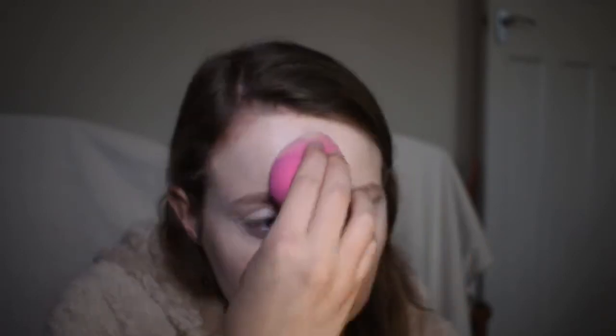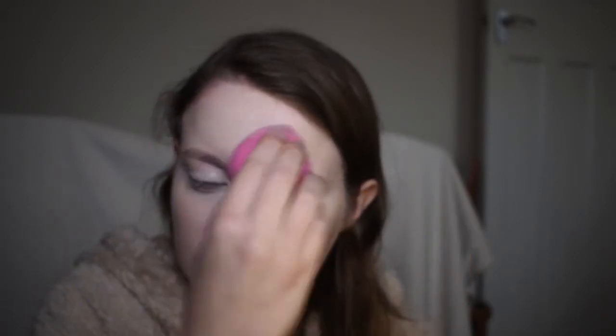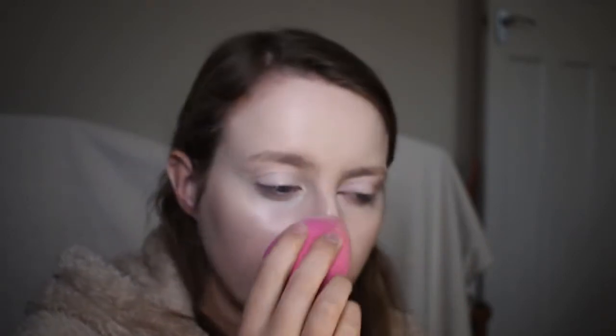My biggest issue is my under eyes, honestly. I'm just going to blend this into my skin because I can. I do have a mirror over here if you're curious.